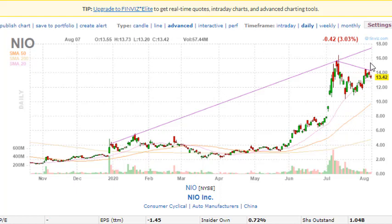And if they do not report positive news, or they have a huge stumbling block and their earnings are pretty bad, or if the stock just eventually decides to sell off, even if they report positive earnings, the stock is expected to move to $11, which is right around over here. So there's a huge move expected to happen on August 11 on NIO stock, so we're definitely going to keep an eye on it.